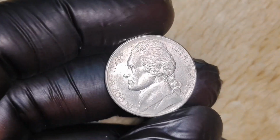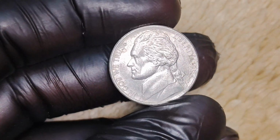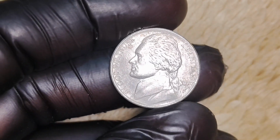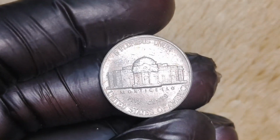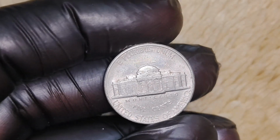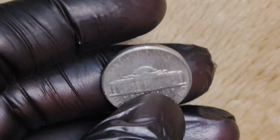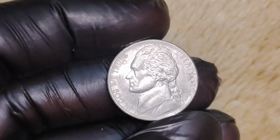We're diving into an incredible find that could be hiding right in your pocket. We're talking about the 1996 mint mark Jefferson nickel, one that could be worth an astounding $789,000. Yes, you heard that right. A single nickel from 1996 with a mint mark could bring you a fortune. So if you're curious about what makes this coin so valuable and how you might just have one sitting around without even knowing it, stay tuned.